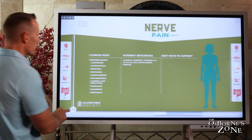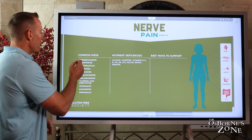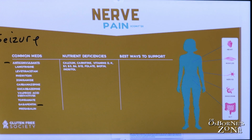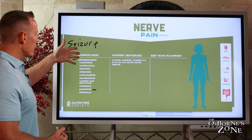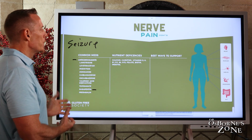Now let's talk about some of the other common medications used to treat nerve pain, anticonvulsants. These are drugs typically used to treat seizures, but doctors have started to use them also to treat different types of nerve pain. Some of the more common ones used nowadays, like gabapentin or pregabalin or Lyrica, are drugs that affect the nervous system through varying degrees, but they're classified more as anticonvulsants than as pain medications, but they're being used for people with nerve pain.